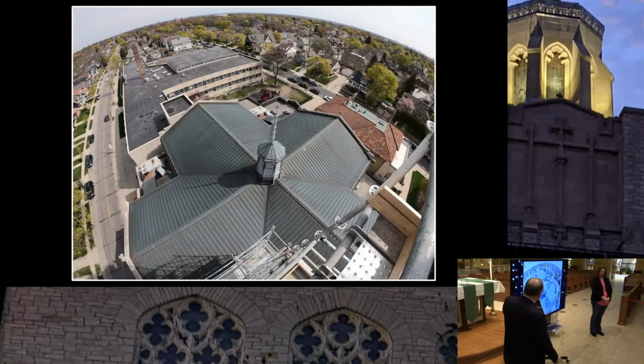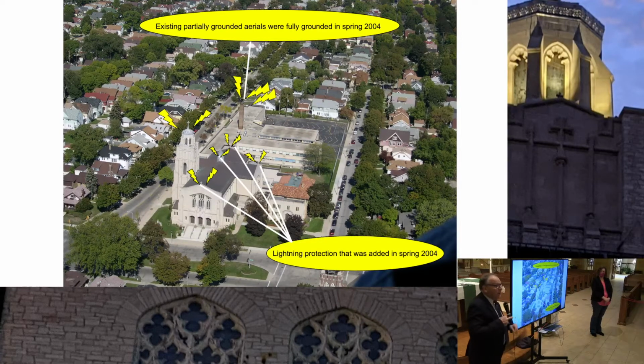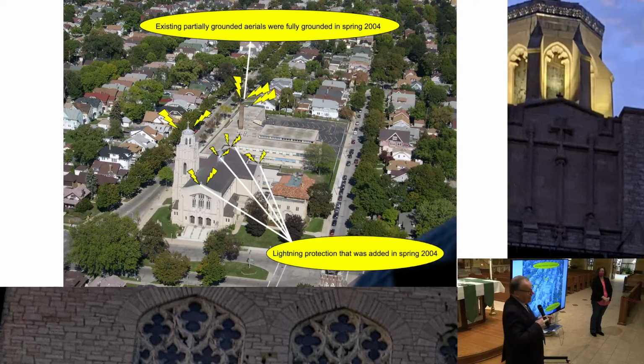This is just another view of the standing seam roof. These are the aerials that were added in 2004 to the metal roof at the church. There was an aerial already, this is for lightning protection, on the bell tower as well as on the school smokestack. Both of those structures have been hit by lightning in the past and subsequently have been hit by lightning since we had the lightning protection.